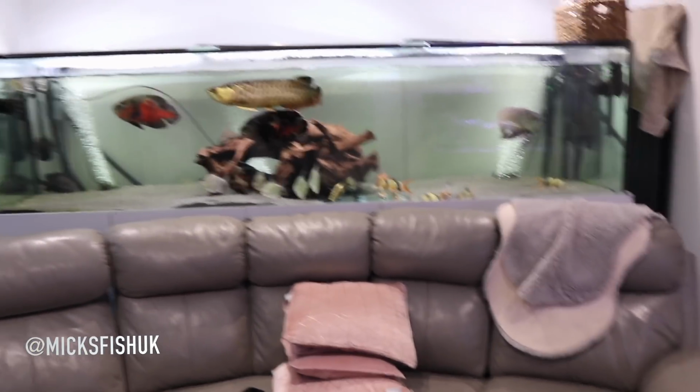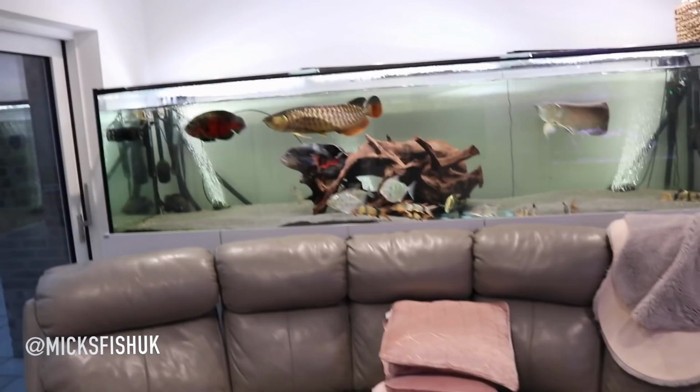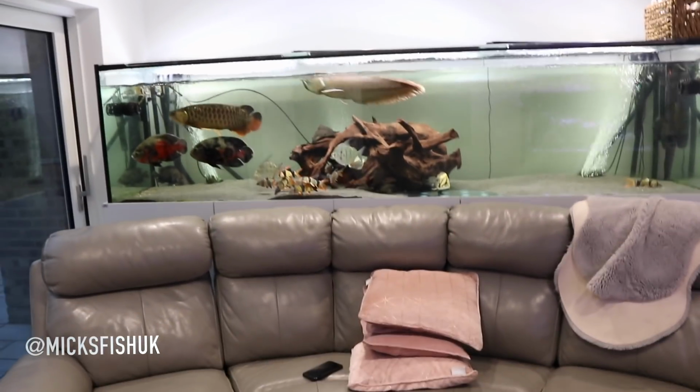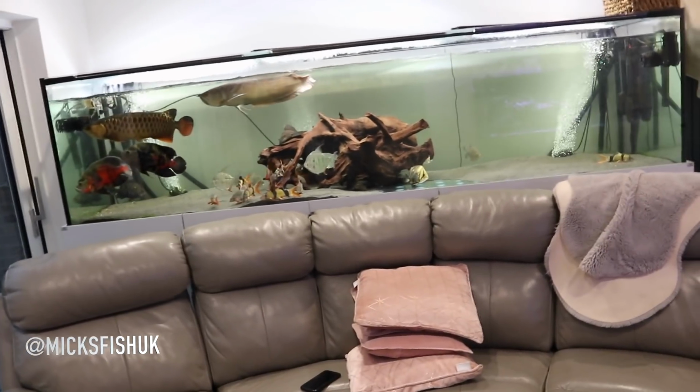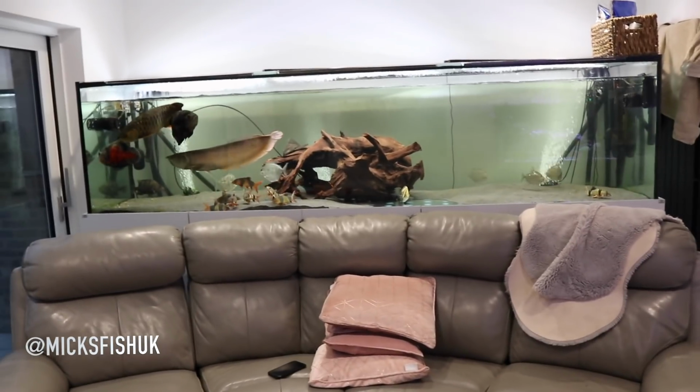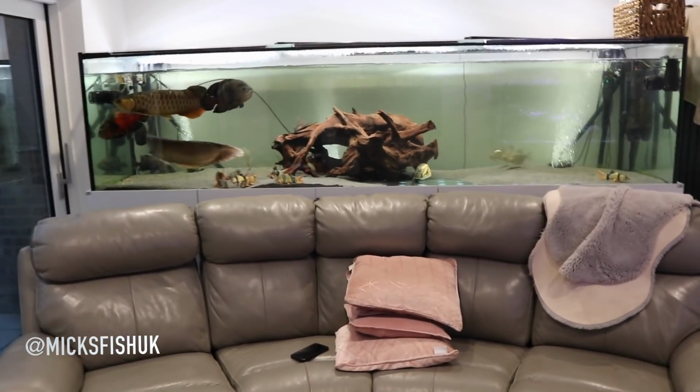I have got some new stuff coming for this tank. I'm going to be taking out a few of the other fish from this tank into another tank I'm going to show you as well in a minute in the fish room. But yeah, that tank's doing fine. Haven't added anything for ages. It's same old, just normal water changes I'm doing on it, maintenance, that sort of thing. But let's get onto the reef tank.